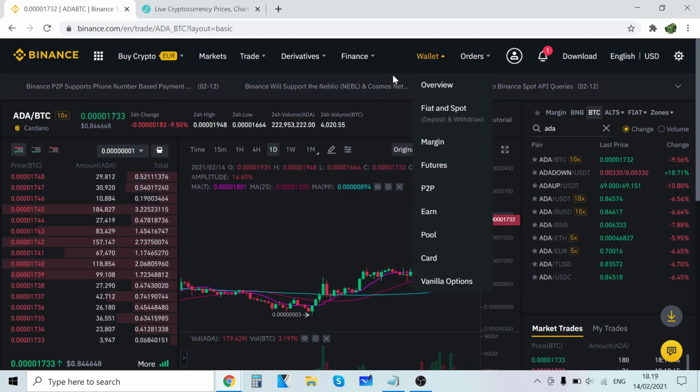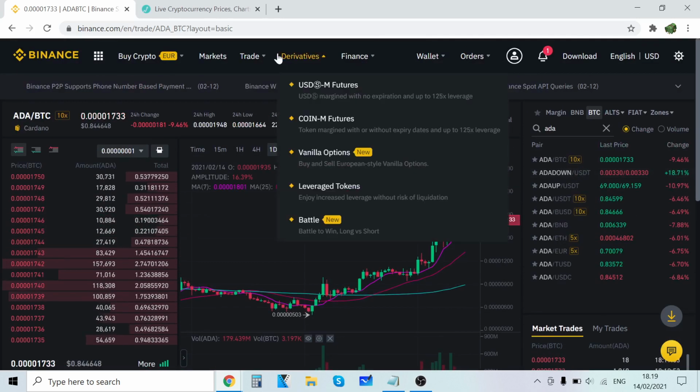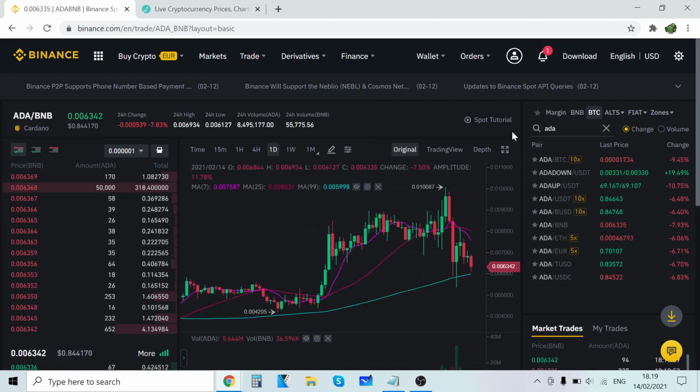For example, now you have the ADA. Now you can come here and sell that ADA, for example, for BNB. So you just come here, trade, classic, and type in ADA, and now you can sell it for BNB. Let's click BNB, and here's how you sell cryptocurrencies.